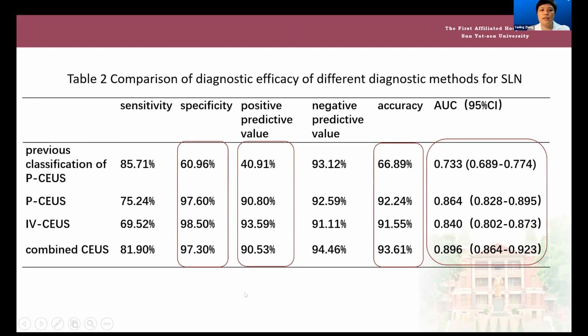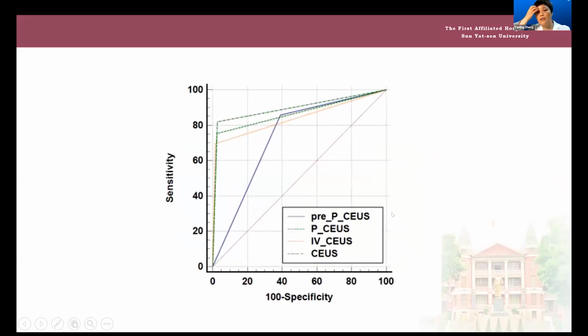So it is more than 90% for specificity, PPV, and accuracy. And also the AUC is higher for the combined CEUS, meaning PCEUS and IVCEUS, because the combined CEUS can afford more information for the diagnosis of sentinel lymph node. This is the AUC we can see here. The combined CEUS is higher, most efficient.